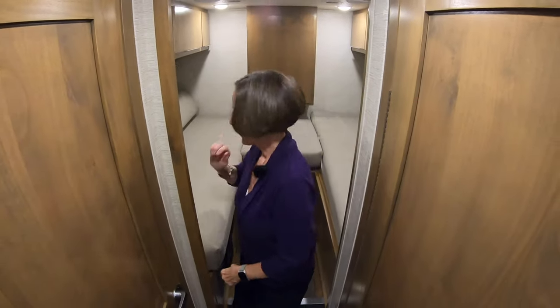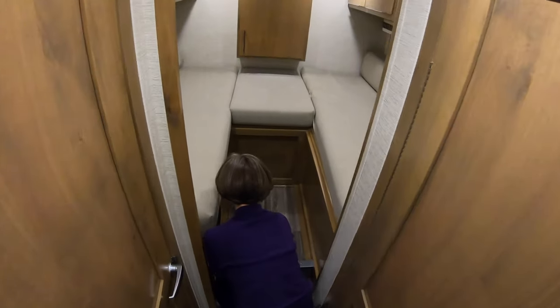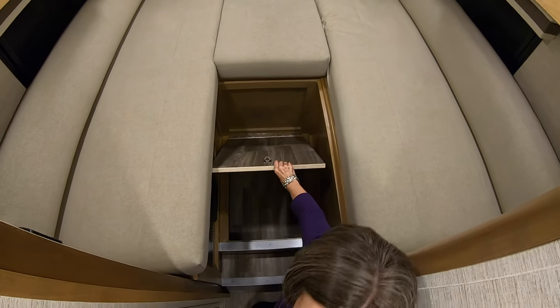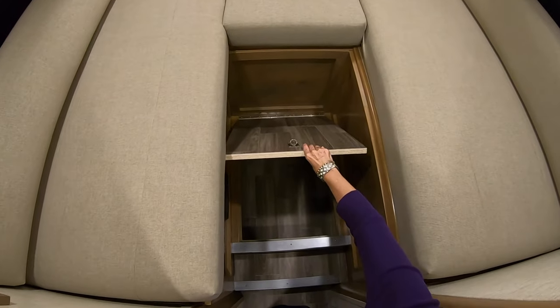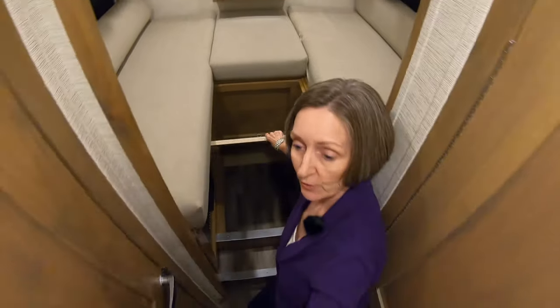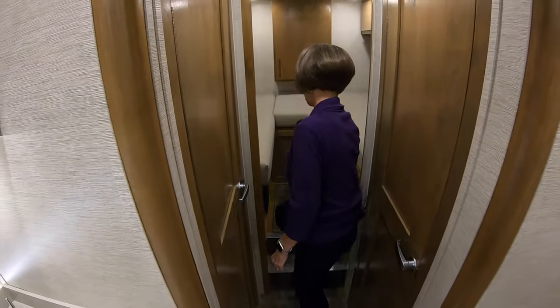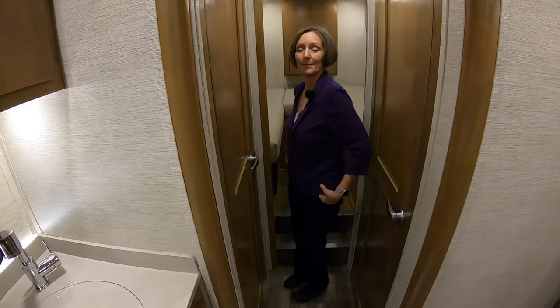Below the floor, there's actually another cubby. You can fit even more stuff in there. So even though we don't have the pantry and don't have the tall wardrobe like the TW does, we actually do have quite a bit of storage.